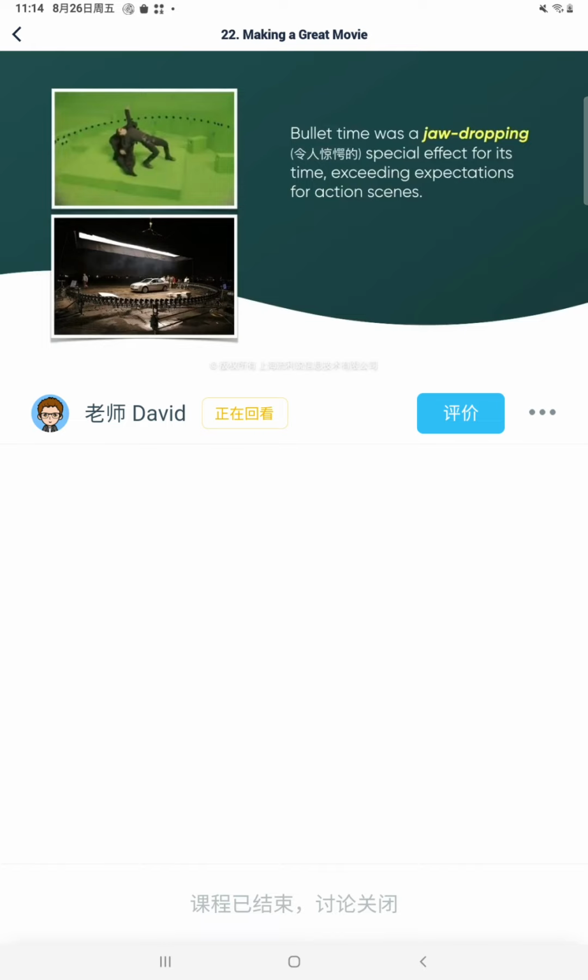Bullet time was a jaw-dropping special effect for its time, exceeding expectations for action scenes. It was quickly copied by other films, television shows, video games, and even TV commercials. And though The Matrix was made in 1999, the effect remains popular in action movies today. It really raised the bar for action movies.